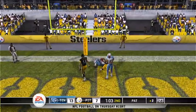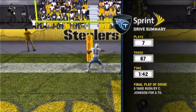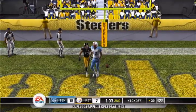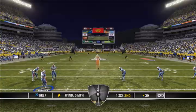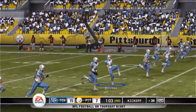Passes to the end zone. Great job there. They were able to convert. And you could tell the offense had a plan throughout that drive. Not only did they get the touchdown, but they immediately got the call in for the two-point conversion. They knew exactly what they wanted to do and executed it perfectly. Let's take a look at the sprint drive summary.